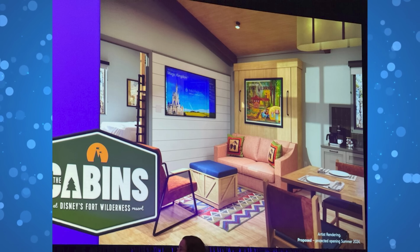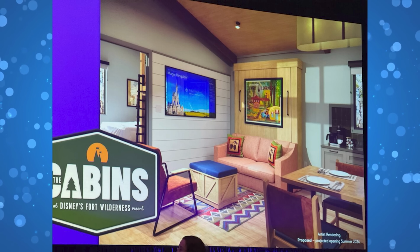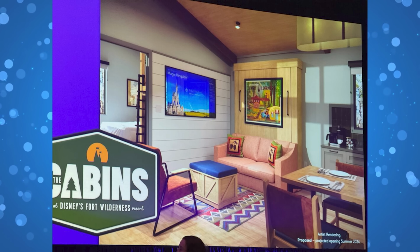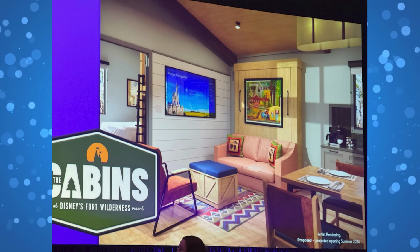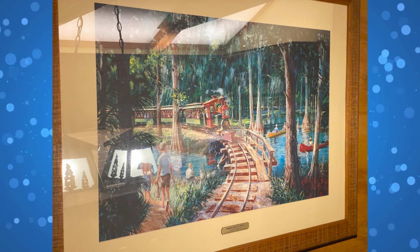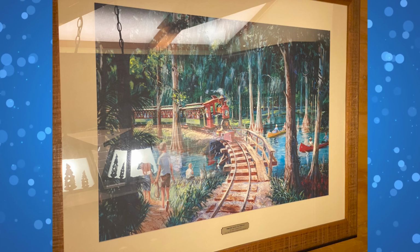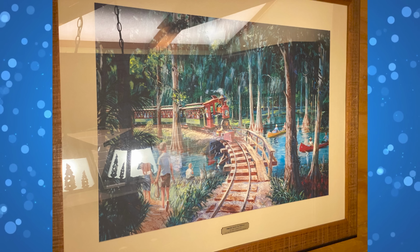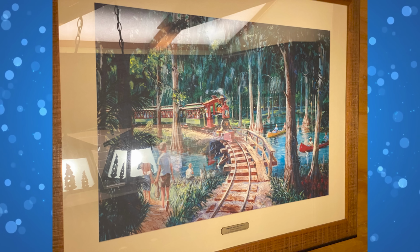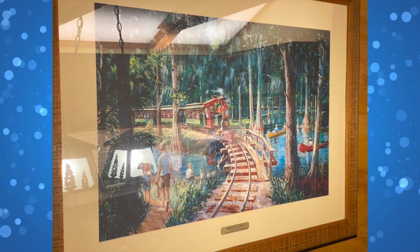What? What art is on that wall? There is such a rich history at Fort Wilderness, and a rich history of Disney art, which was celebrated in the existing cabin, right? You had that beautiful concept art of the Fort Wilderness Railroad. It's a gorgeous piece. And then you had other pieces of Disney art, like the Frontierland city street in Disneyland concept art, stuff like that, which fit the setting very, very well, right? And art of that style would not be out of place in a room like this.